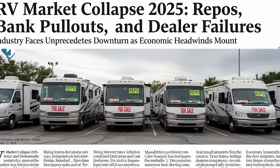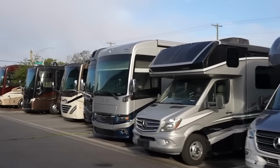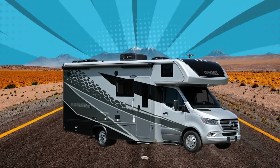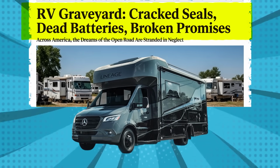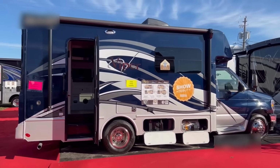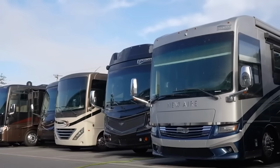Across the country, these rigs sit untouched, sun-faded, flat-tired, and quietly bleeding interest every single day. From the road, they shine like success. Up close, they're a graveyard of cracked seals, dead batteries, and broken promises. Dealers call it inventory. I call it decay on display. And today, I'll show you what really happens when new RVs never leave the lot.